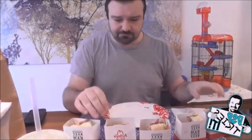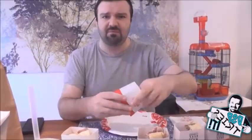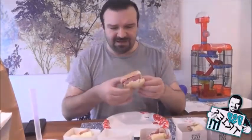Now, I've only had Arby's corned beef once ever. It was when I got a Reuben. I think it was right when we moved here, actually. It was one of the first things we got at Arby's. I got the corned beef Reuben, and I thought it was alright. I didn't think it was great. So this will be really the first time in years that I'm trying their corned beef. We'll see how this is.